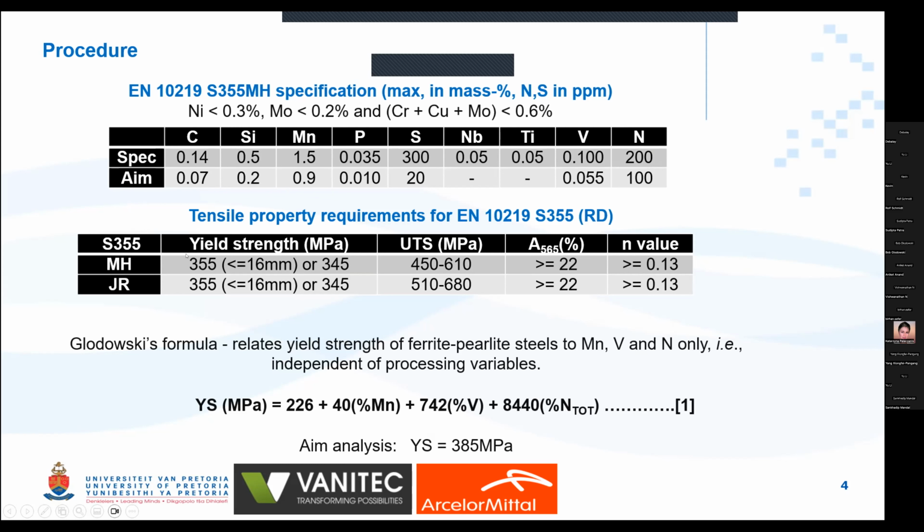The second table is the tensile requirements for the MH and the JR equivalents on S355. The only difference being the UTS range, that's somewhat lower on the MH versus the JR, where you need a minimum UTS of 510 megapascal.